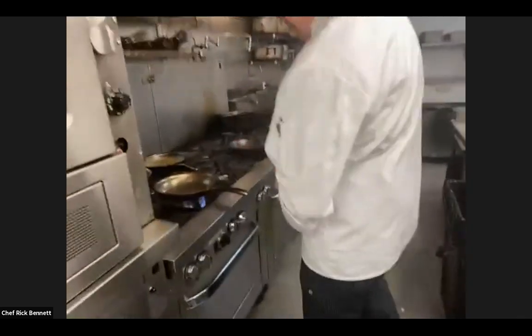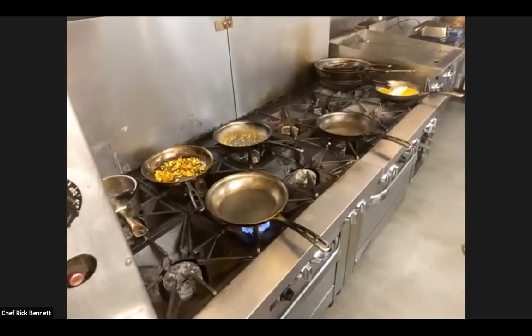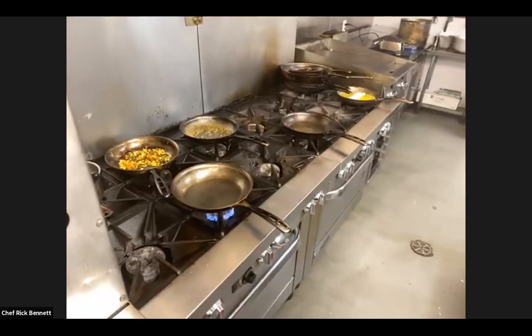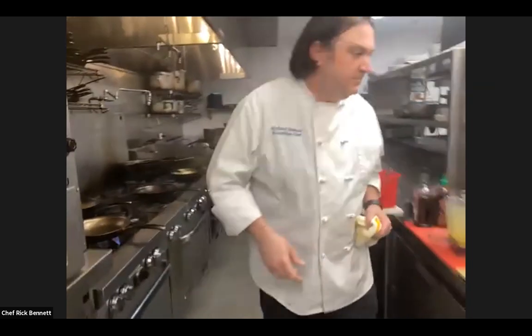Okay. I'm actually going to cook the cauliflower and the asparagus in the same pan. So at this point, I've now used what? We've got the pan for the halibut, we've got the pan for the corn curry sauce, and one pan for all vegetables. That's a three-pan pickup.